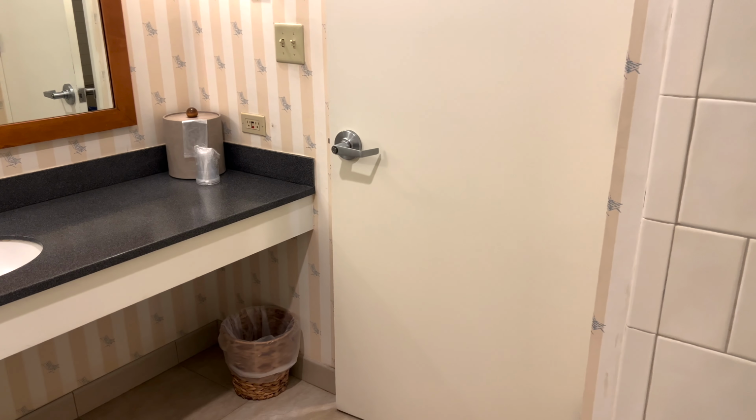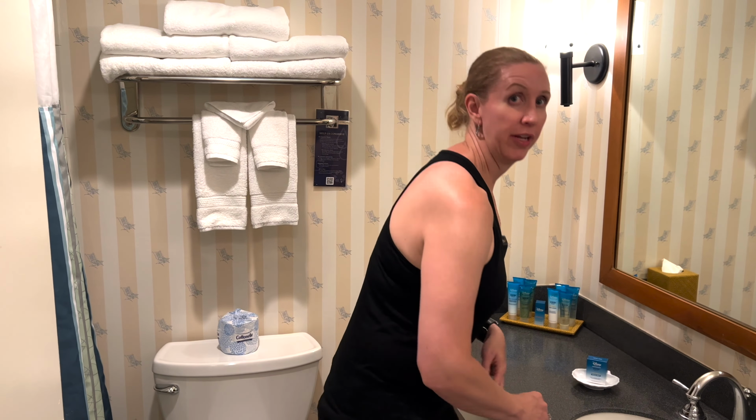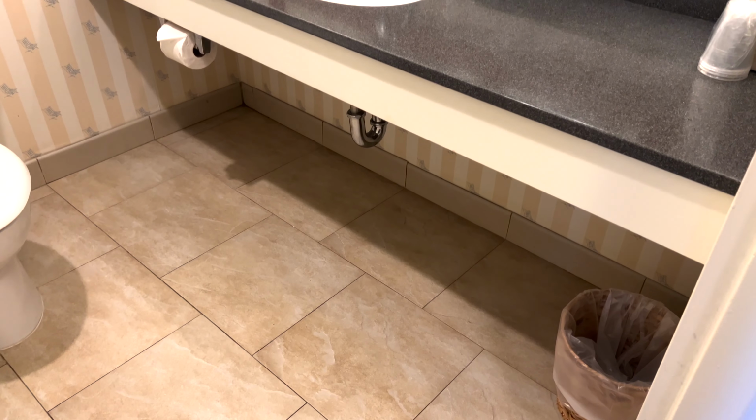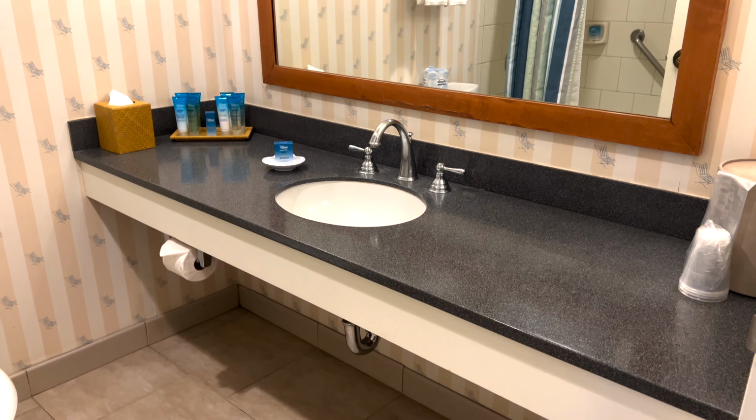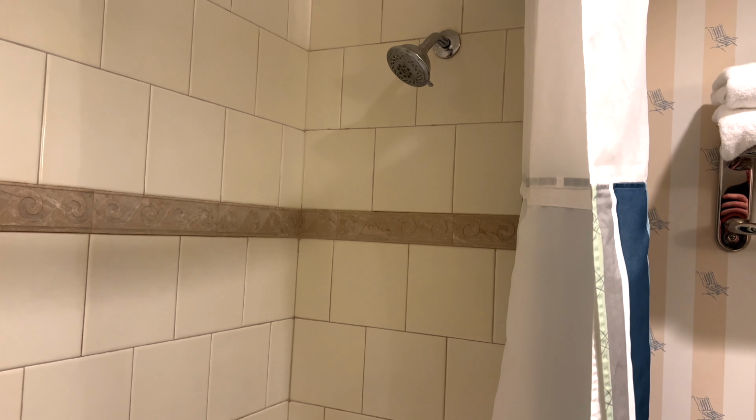This counter is super spacious, lots of room for everyone's toiletries, but it is very low. Like, I feel like I have to get down really low to wash my face. For little kids, that would be great. You wouldn't need a step stool or anything like that. So the shower head here is adjustable, and it's quite low, but you can adjust it higher if you're taller. I think this would work well for everyone of any height.